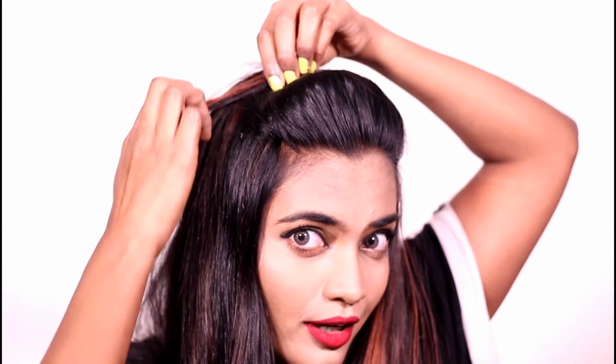Now you have to take some hair from this side, bring it here and clip it on this side. Then take some hair from this side, place it here and clip it on this side. Now you can see a beautiful, voluminous puff.